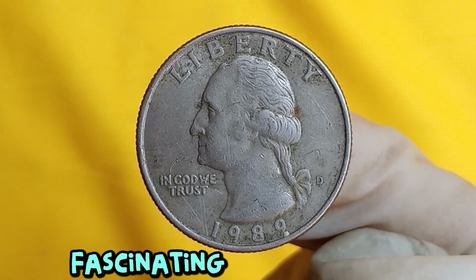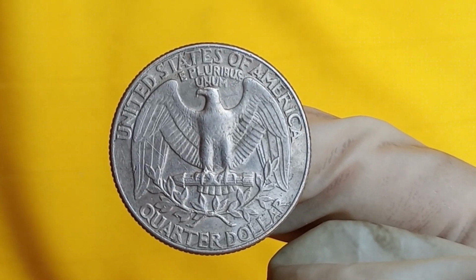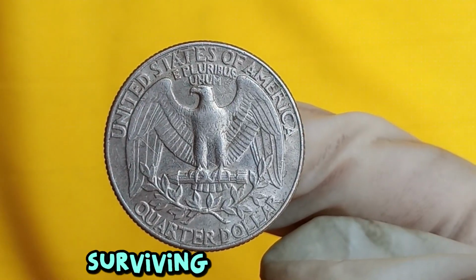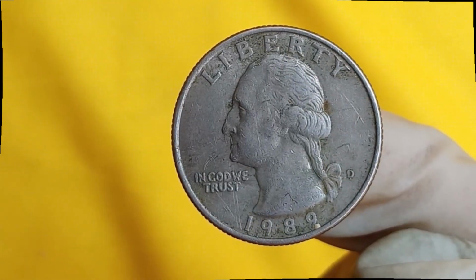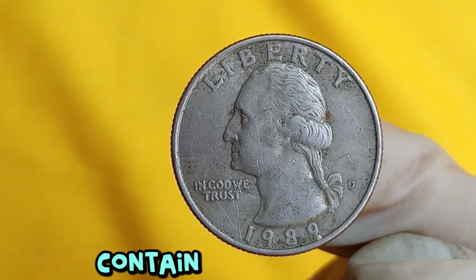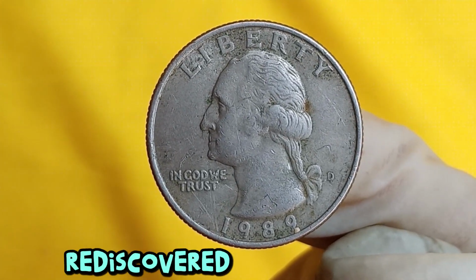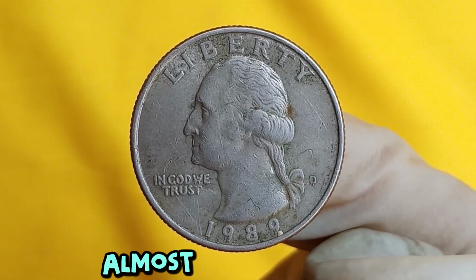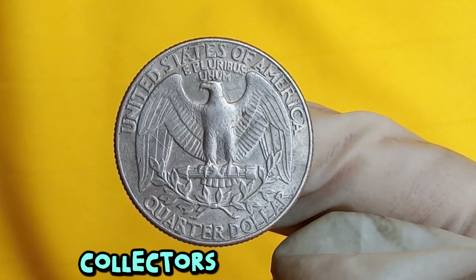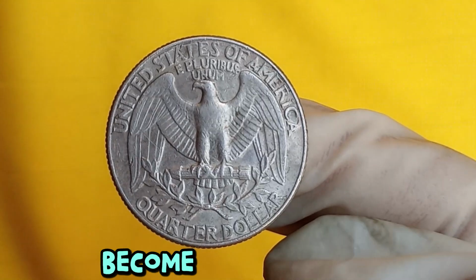Another fascinating aspect of the 1980 Liberty Quarter is the role of preservation. Coins that were stored carefully from the moment they were minted have a much better chance of surviving in mint state condition. Sometimes bank rolls, coin collections, or forgotten savings boxes contain coins that have never been circulated. When these coins are finally rediscovered decades later, they can appear almost exactly as they did the day they left the Denver Mint in 1980. For collectors and investors, these discoveries are extremely exciting because pristine examples become rarer every year.